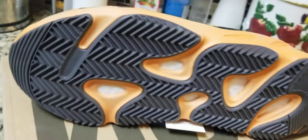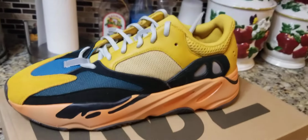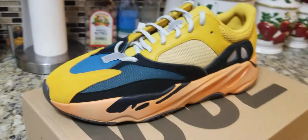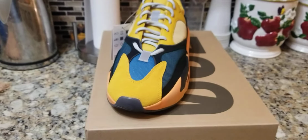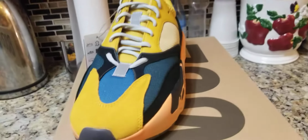Respectfully speaking, we all have our own opinions. I'm sure there are gonna be people that don't like these. They'll say these are an uglier version of the Wave Runners, or people are always gonna talk. You can't please everybody, and I wouldn't expect everybody to love every single pair of shoes. Like me, I hate the 15s, and you got some of my friends who love the Air Jordan 15s. So again, these are nice.